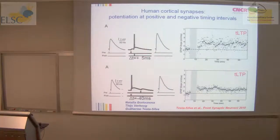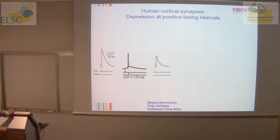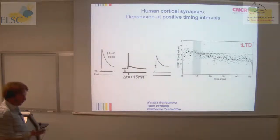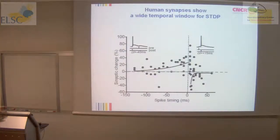But the question, of course, is: do neocortical synapses also show these kind of windows? And what we wanted to know is, can you get synaptic depression? So when we increase the positive timing window, so presynaptic comes before postsynaptic, then what we observed is that we got timing LTD. So when you plot all these points of all these terms that we did into the classical curve, then what you see is that in the negative time windows you get an increase in synapse strength, whereas in positive time windows you get more LTD compared to LTP.